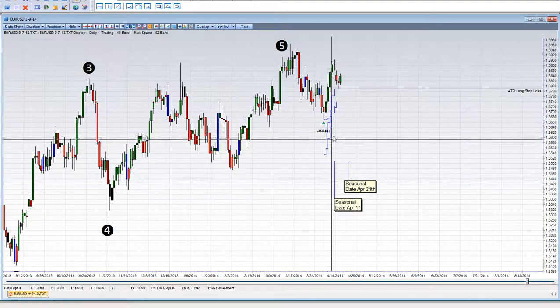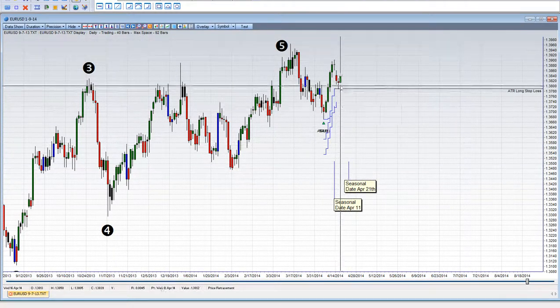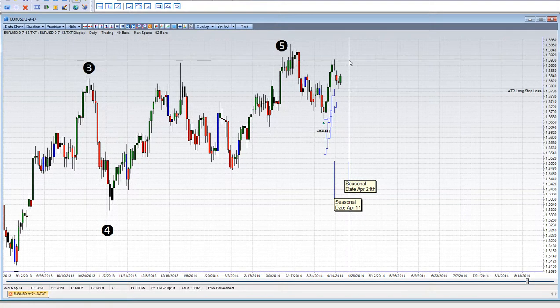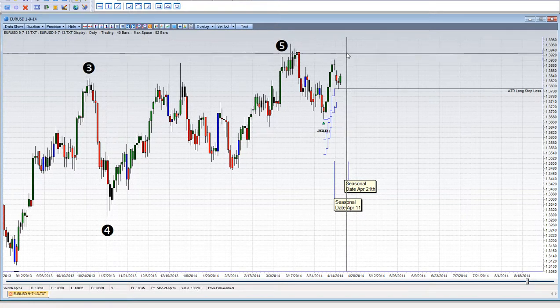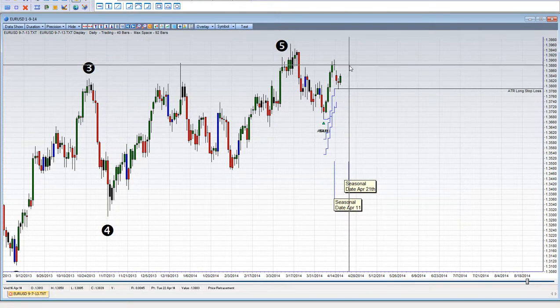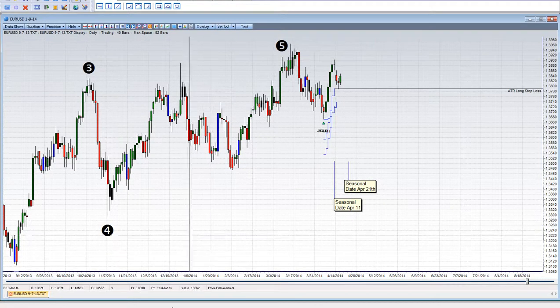The 11th was great. As you can see right here, we got a pivot high. Let's see what the 21st is going to do. If it continues going high, we might probably have a high, or it might be a dud. It could go either way. Might be another high, or maybe another turn to the downside or higher. So we'll see how that's going to go.